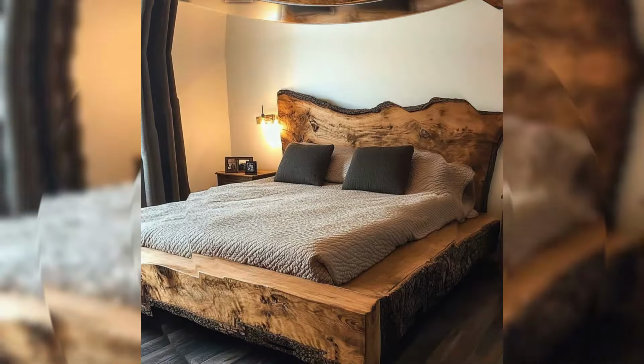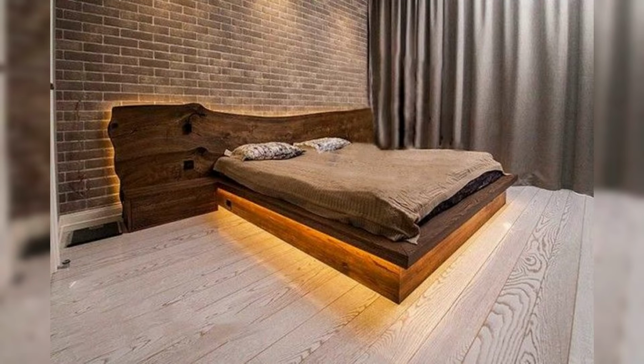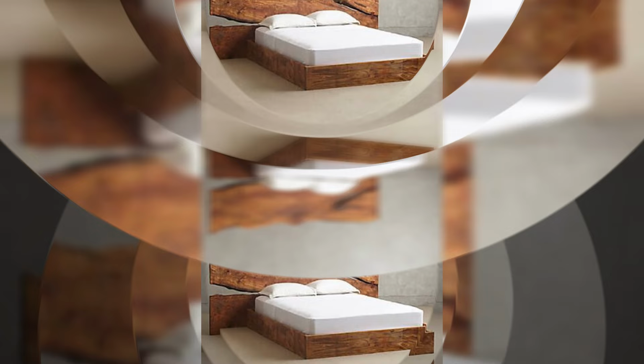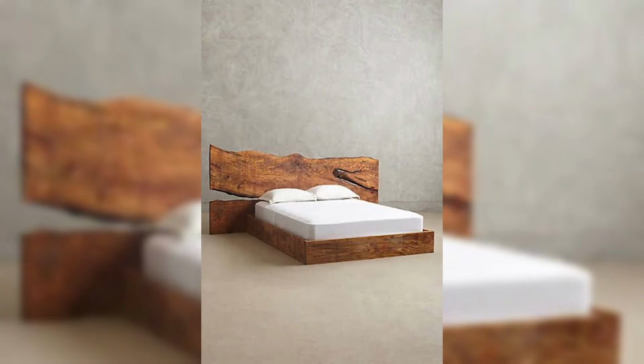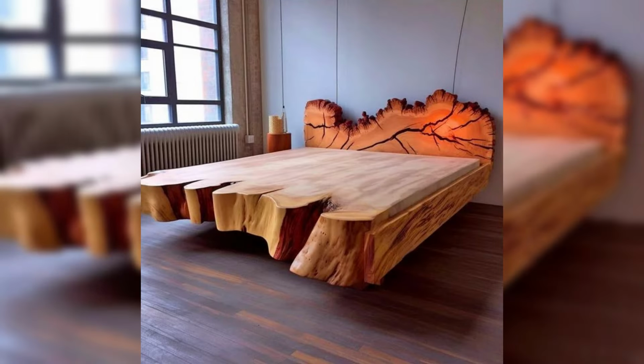When most furniture hides the tree behind clean cuts and factory polish, a live-edge bed frame does the opposite. It puts nature front and center, lets the wood speak for itself. And in the bedroom, a place meant for rest, for silence, for something deeply human, that wild edge becomes something sacred. Picture this: a slab of wood, long and heavy, milled just enough to be usable, but not so much that its soul is erased.